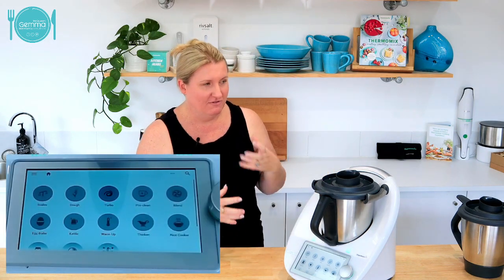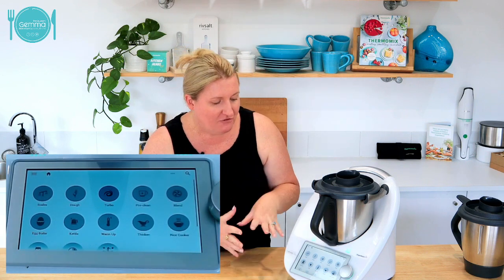Now, while I'm over on this screen, let's talk about the modes of the TM6. So if you've got a TM31 or a TM5 without a cook key, you're actually not connected to the internet. So that's one of the big things with the TM6, that it automatically has the wireless connection to the internet built in. There's no extras. So our previous model, you had to actually buy that cook key attachment to have that connection to the internet. So you don't have to worry about that. That's all inbuilt and in there.